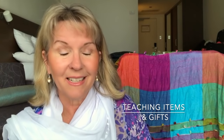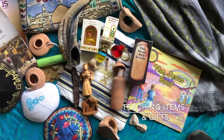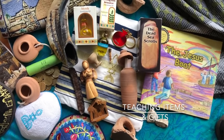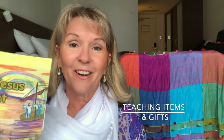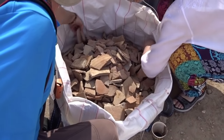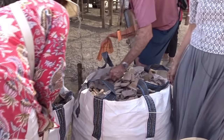Now, I also thought I might do a video on what things I bought as gifts or even as a Bible teacher when I went there. So I did pick up things. If you're a Bible teacher or teach kids, I bought some pretty neat things in Israel that I'm going to take back to use with my classes. So old pots. Looking for little treasures.